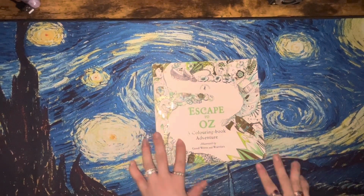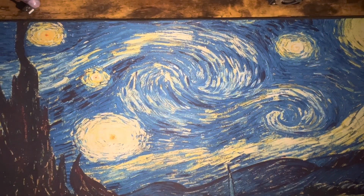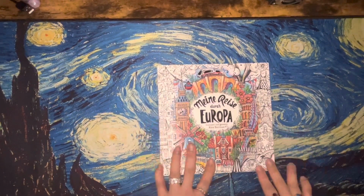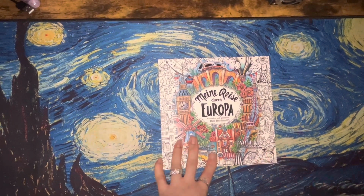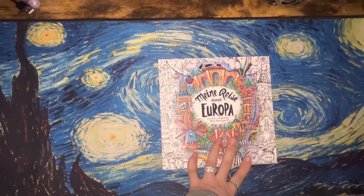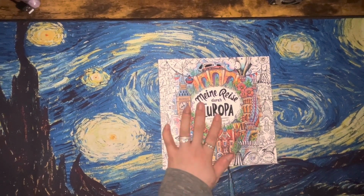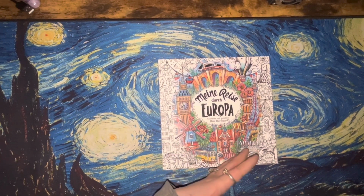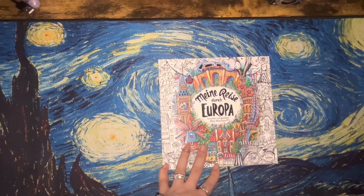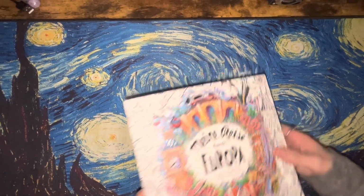Then I have Escape to Oz. And I have, I believe it's something like My Trip Through Europe or something like that. It's by Rita Berman. I just saw that she has an Africa one coming out, which I can't wait to see those images. And I do not have her Asia one yet. I really, really want that one though.